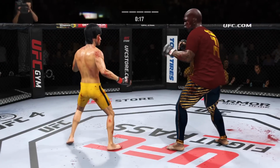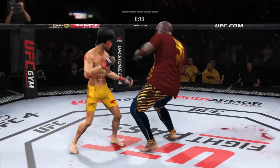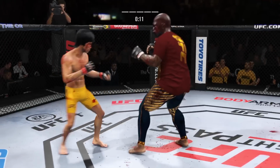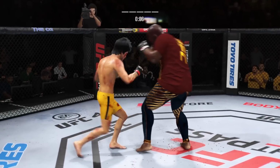Twenty seconds to go in the fight. Oh, he goes to the uppercut and he lands to the head. He lands a beautiful uppercut right as he comes in close. What a punch.